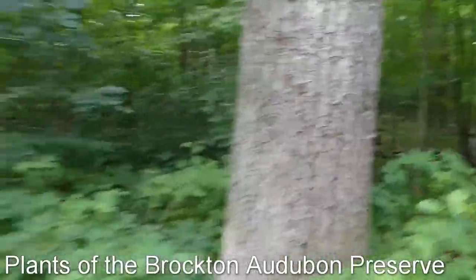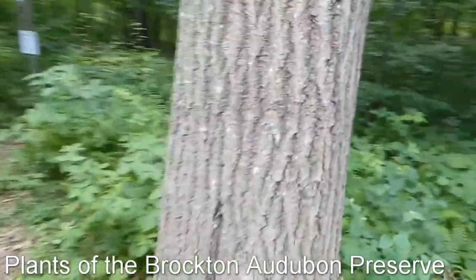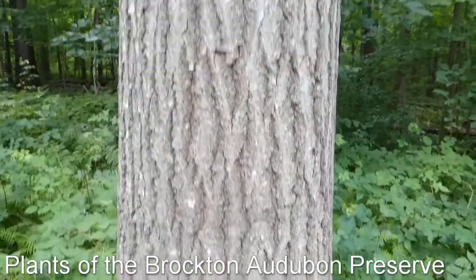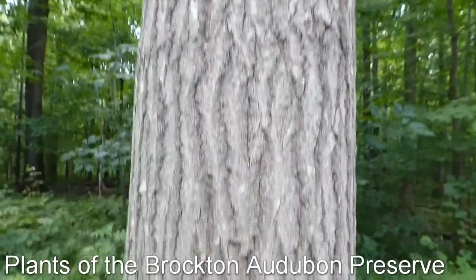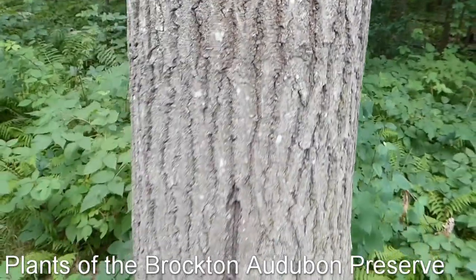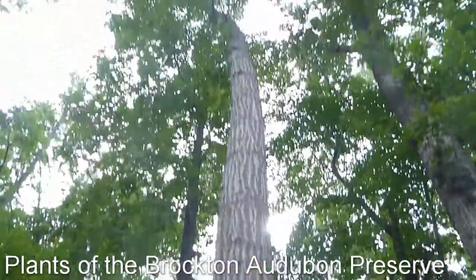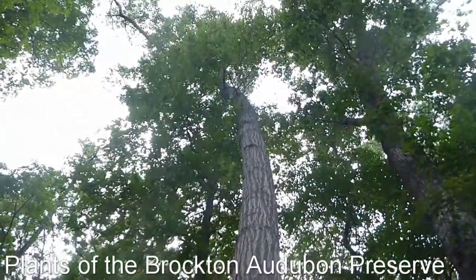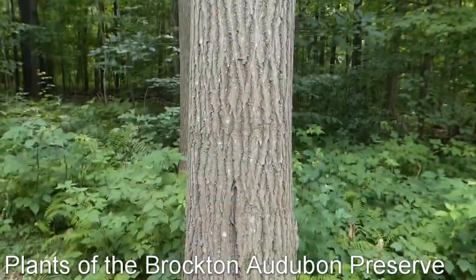Okay, this one over here has bark characteristic of red oak. Red oak is more stripy, and the ridges are not broken as much into blocks. Actually, if you look at the foliage way up high, you find that this tree might actually be a black oak. I'm not completely certain of it. Still, the bark is pretty characteristic.